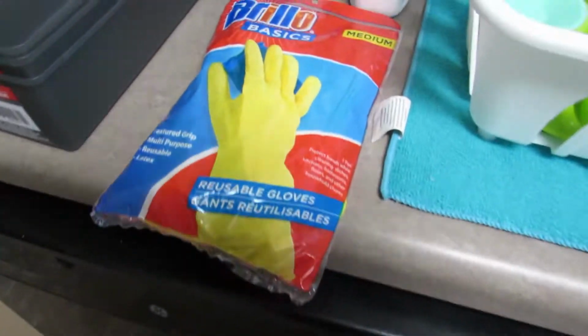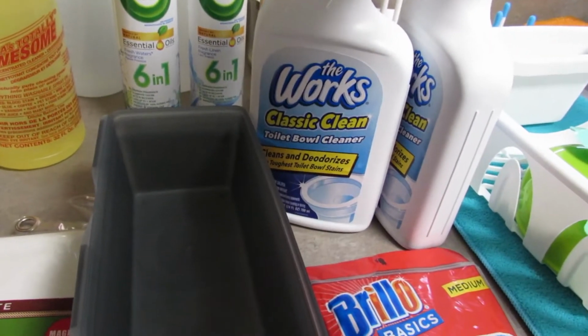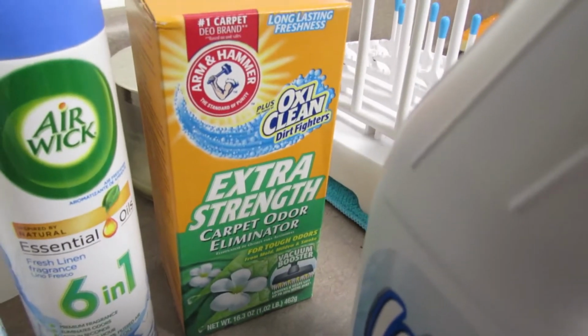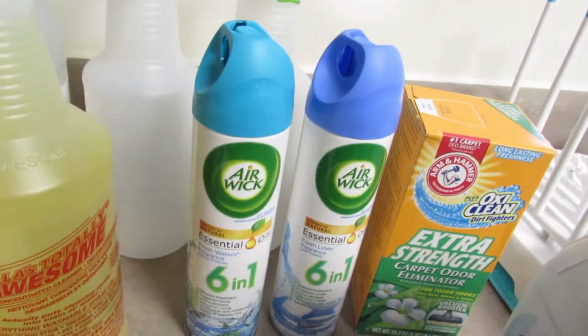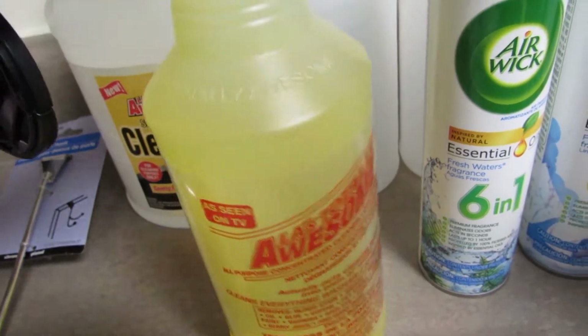A lot of basic essentials. I have these reusable gloves to clean the bathrooms and stuff. And then since we have two more bathrooms, I just got toilet cleaner for those. I got some carpet cleaner or refresher, air fresheners for the other two bathrooms. And then I got these two empty spray bottles to use this stuff in to clean the bathrooms.